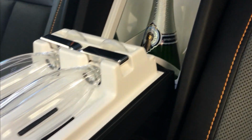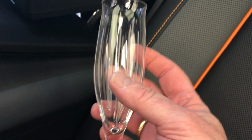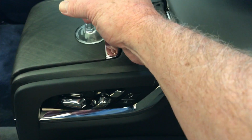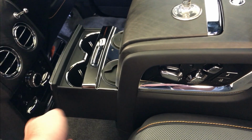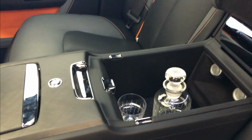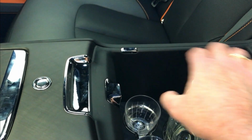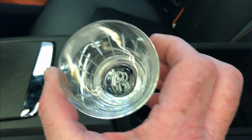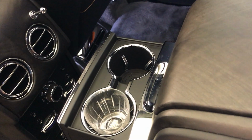In the back, there's a fridge with your champagne and 2 champagne flutes. Rolls Royce, of course. And if you'd like a place to put your champagne flute, no, that would slide off in traffic, surely. Rolls Royce has thought of that too. But if you fancy something softer, you could always have a whiskey or your favourite tipple. With the Rolls Royce glasses that fit perfectly in the cup holders.